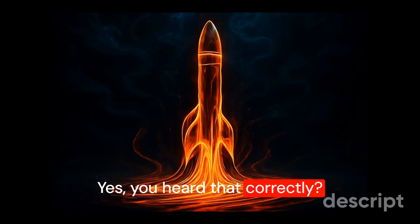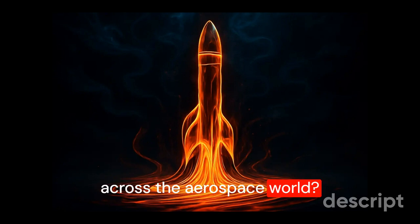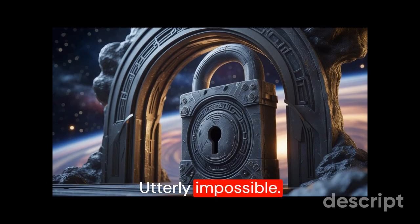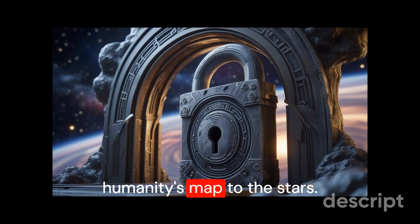Yes, you heard that correctly. 3D printing an orbital-class rocket engine. Can you even fathom that? Across the aerospace world, whispers turn to shouts. It's insane! Too risky for the unforgiving void of space. Utterly impossible. But this is the electrifying story of a gamble so audacious it completely redrew humanity's map to the stars.